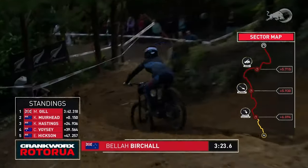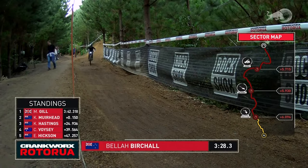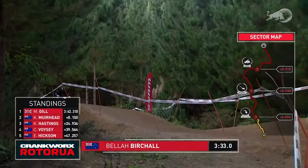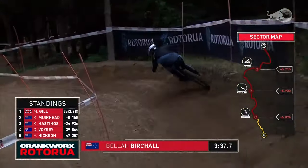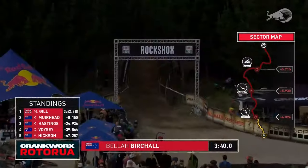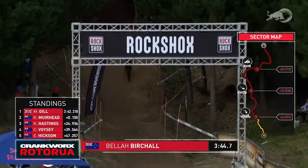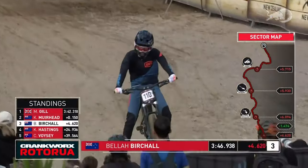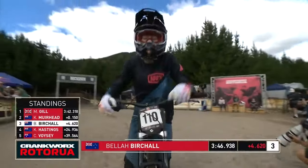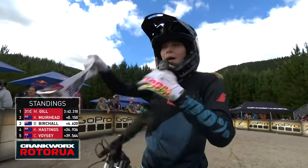That's right. Looking really composed down here as well. Won't find 6 seconds, though, on Martha Gill, that's for sure. But she's going to go into third place comfortably enough with this run. Last couple of turns. Big holes in there as well. Goes over that big finish line jump as well, then. Bellah Birchall goes third, just 4.6 off in the end. Made up a little bit of time there. One of the fastest last sectors we've seen at the end.